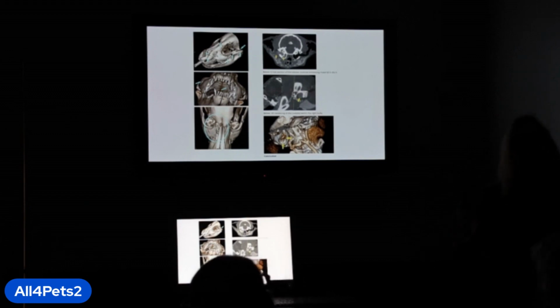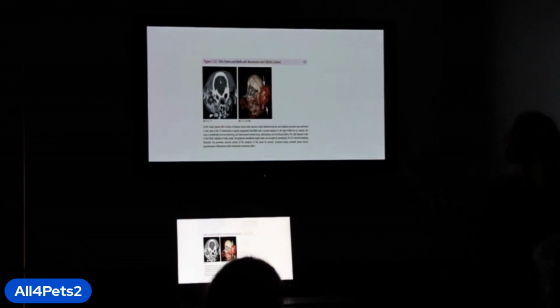If you want to plan a surgery, for example, if you have a big hematoma on the tissue, you can remove, peel, and see the bone. That's cool. Yes, it is. So here is another example.